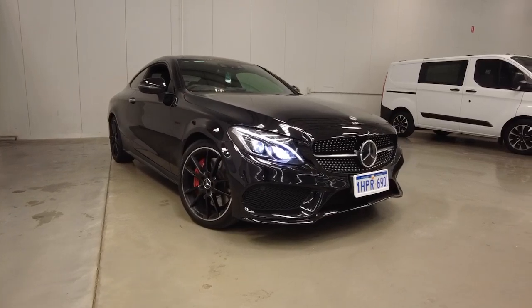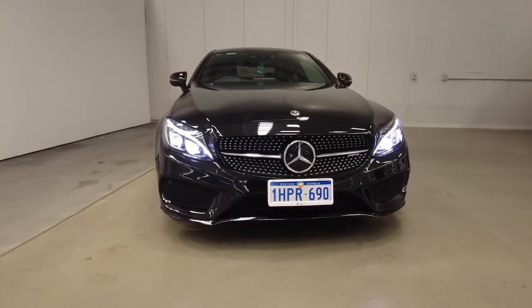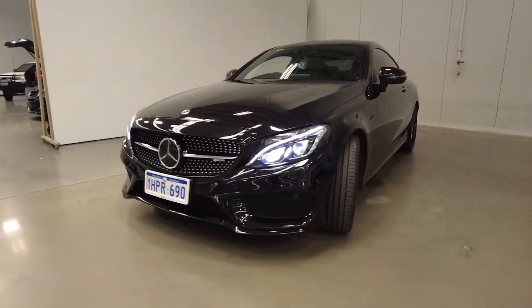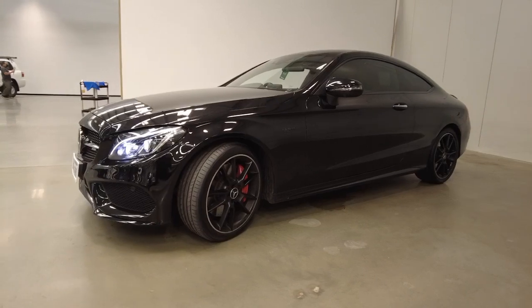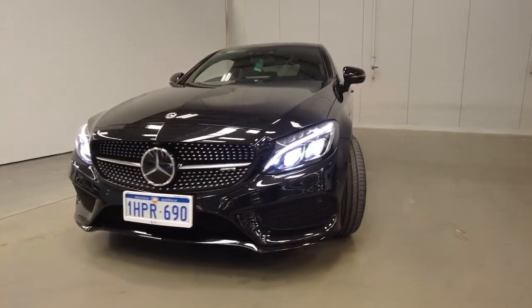Introducing the 2017 Mercedes-Benz C43. The C43 is an all-wheel drive two-door coupe with four seats, powered by a 3-liter twin-turbo engine that has 270 kilowatts of power and 520 newton-meters of torque via a 9-speed automatic G-tronic transmission.